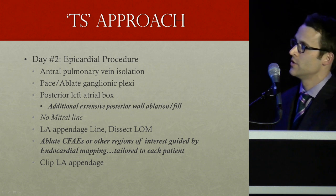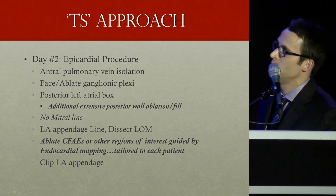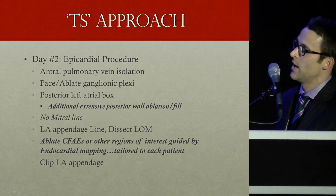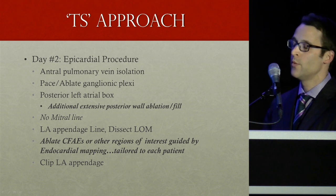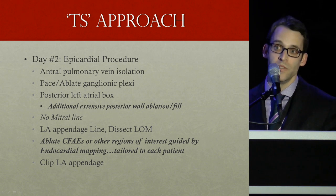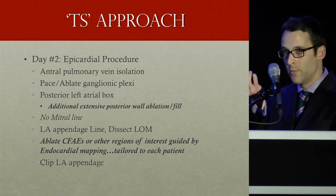Day 2, the surgeons, fairly typical, they do their antral clamps and isolations. We pace and ablate ganglia. They do draw a box, but what we do a little bit differently is we fill the box in a stepwise fashion. So rather than worrying about if the box is isolated, we simply fill it. You're there. It's very easy in a stepwise fashion to step up.